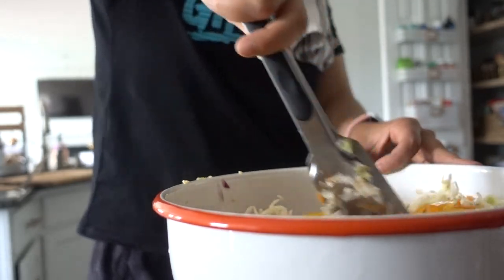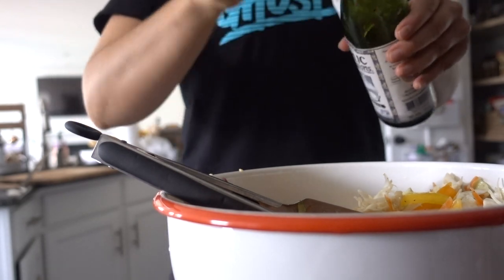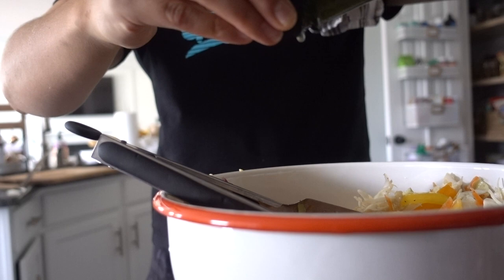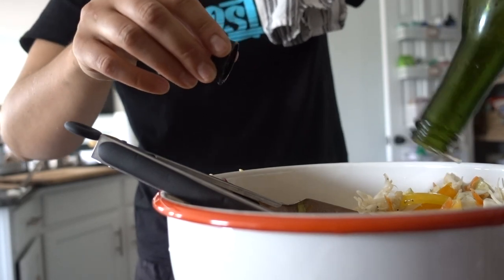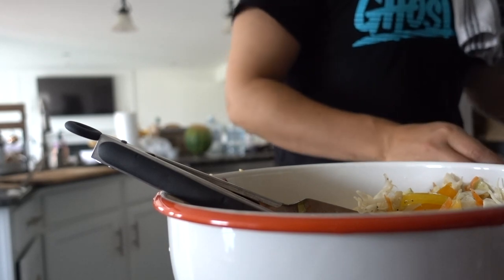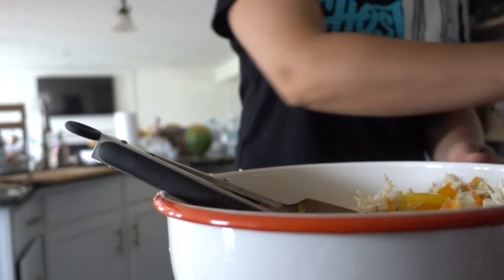Just tastes way better. I also typically add in just a little bit of garlic expressions because I feel like it is literally the best dressing ever. It goes on anything. And I'm just gonna dump all the garlic. I can't talk today if you couldn't tell. I use it to marinate. It's just the best. That was a lot.